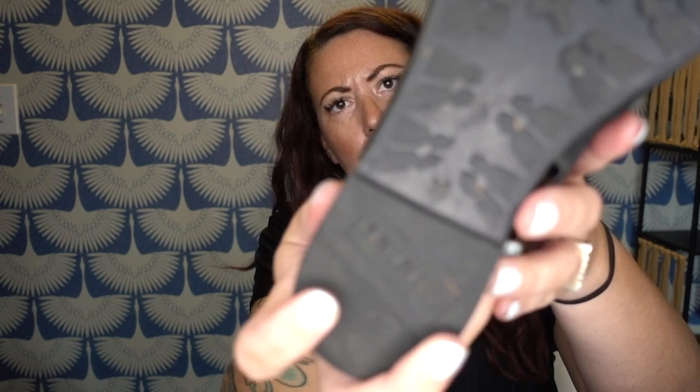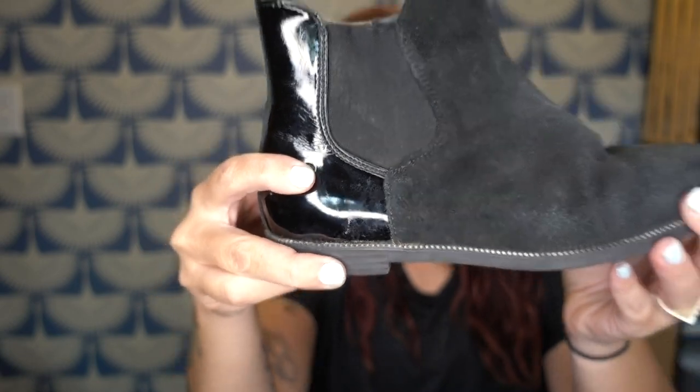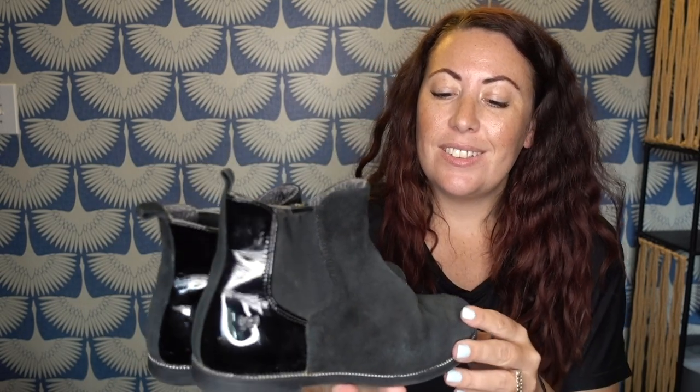And then we have a couple more pair of shoes. I have the craziest shoe story, actually. So we have these boots. These are just Primigis. And these are really nice Italian children's boots in a size 35. They might fit my daughter. I'm going to see if they do because, well, this isn't her style. I'm going to sell these. These are going up for sale.